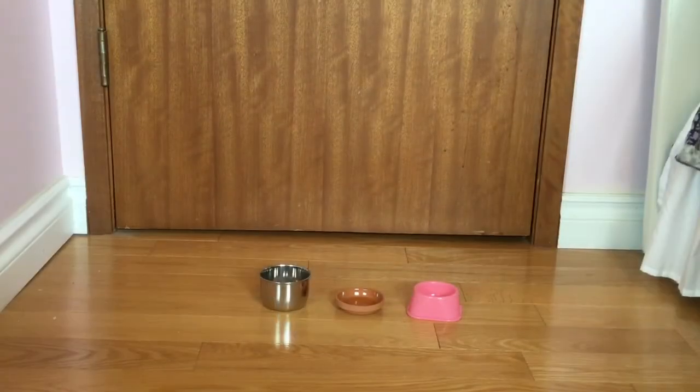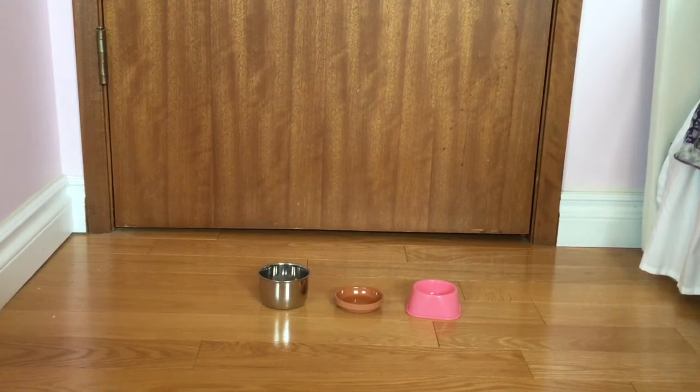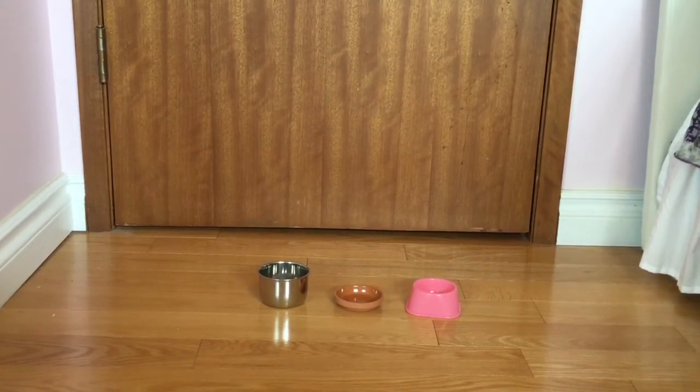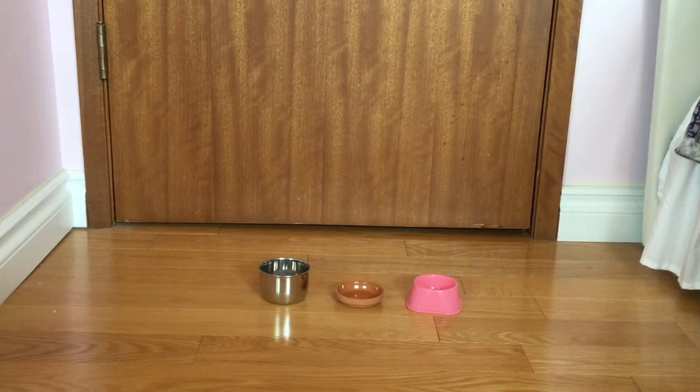If you don't choose to scatter feed your hamster, you're going to need a food dish. Here I have a stainless steel food dish, a pink plastic food dish, and a small terracotta saucer, which also works great if you're doing a naturalistic enclosure.